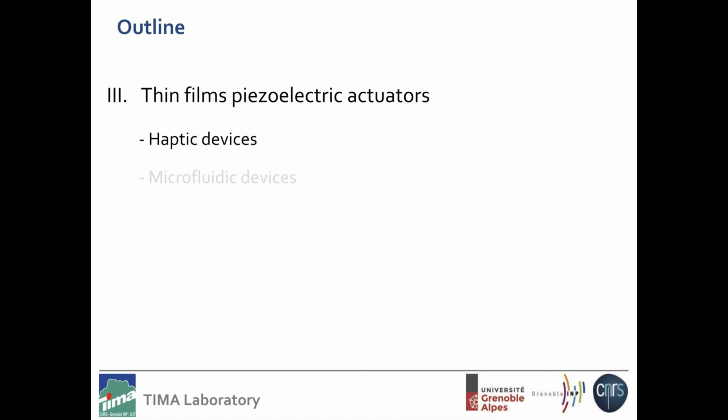So now, some words because time is running. I will move to the last part of the presentation concerning the actuators, and devices made with thin film actuators. So I will speak about haptic devices, only 1 or 2 slides.